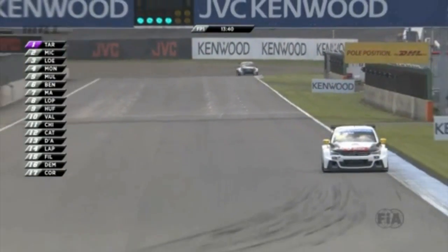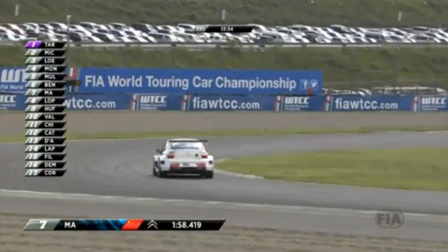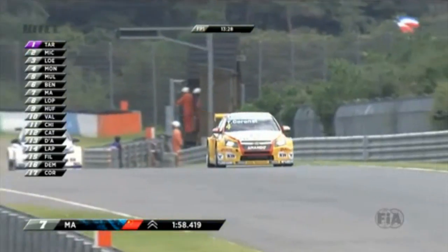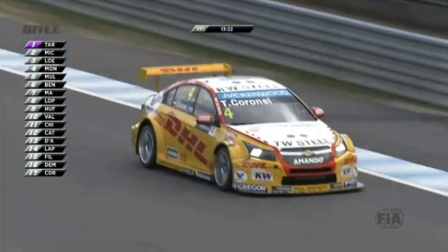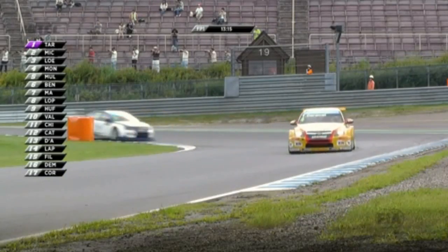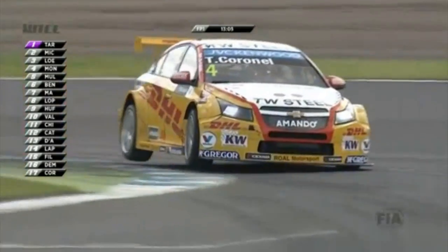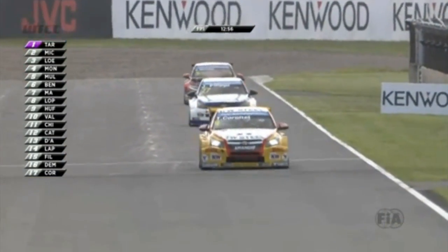At the moment, as you see from the timing tower, Ivan is 5th and Jose Maria in 8th place. Between them, Quinhua Ma and Ma Quinhua. Tom Coronel in his Chevy Cruze, currently propping up the bottom of the times, which is not really what the Dutch driver wants at what is effectively his home race now.